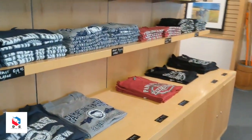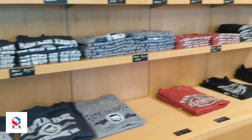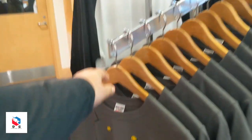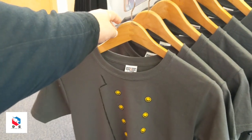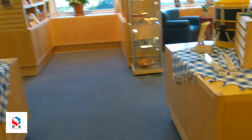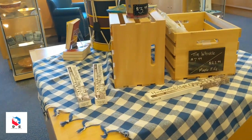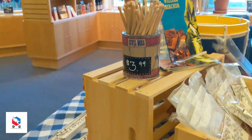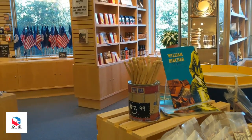You got your Pamplin historical shirts, baseball tees, shirts that look like Confederate soldier, Union soldier. You got your tin whistles, fifes, little drumsticks.